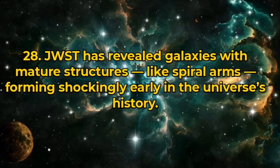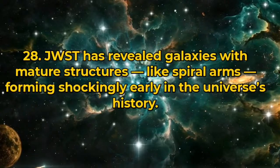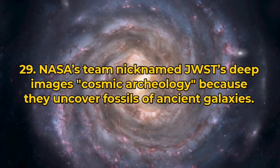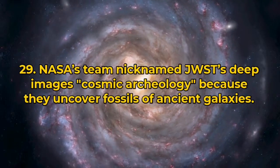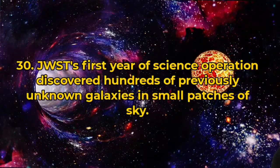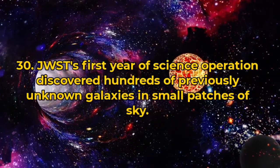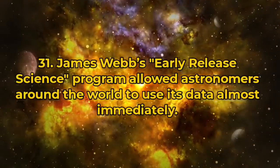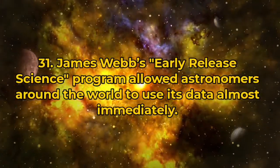28. JWST has revealed galaxies with mature structures like spiral arms forming shockingly early in the universe's history. 29. NASA's team nicknamed JWST's deep images cosmic archaeology because they uncover fossils of ancient galaxies. 30. JWST's first year of science operation discovered hundreds of previously unknown galaxies in small patches of sky. 31. James Webb's early release science program allowed astronomers around the world to use its data almost immediately.